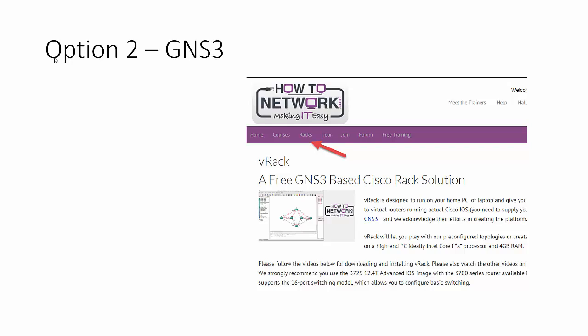I've created a free virtual machine, so if you don't want to install the software yourself, because it can be a little bit difficult to do, if you go to howtonetwork.com, if you click on racks and then vracks, there's a free downloadable solution. Now this is a router emulator, so it does everything a live router does, it's just doing it virtually. You need to supply your own version of Cisco operating system software called IOS. I can't supply it because it's all licensed by Cisco. There are ways to get hold of an IOS, which I cover in the videos on in60days.org, as I gave you the link earlier on.